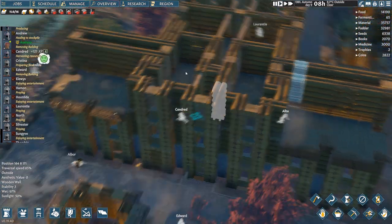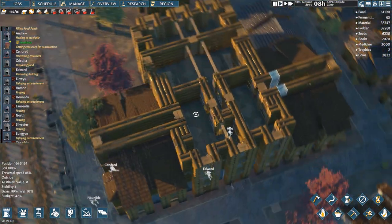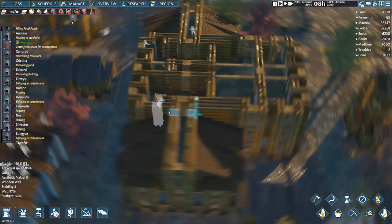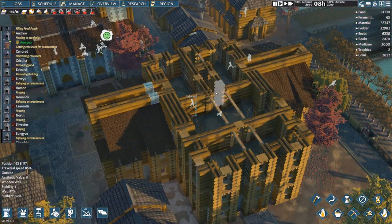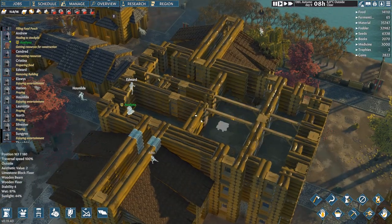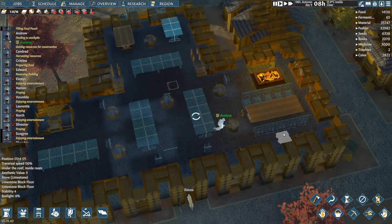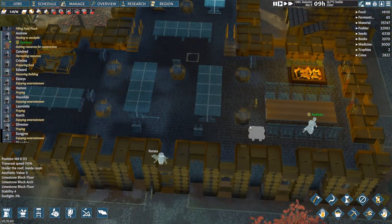Alright, so I got most of the upper floor built. We got the roofs on these parts, so that part's good to go. We just need to finish the rooms up here. That can be next episode for sure. So I started working on the layout for the inner part.